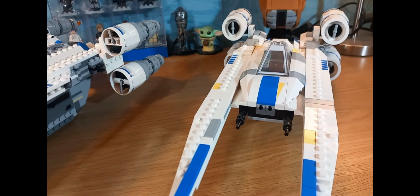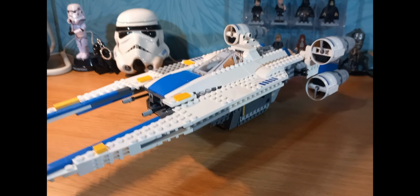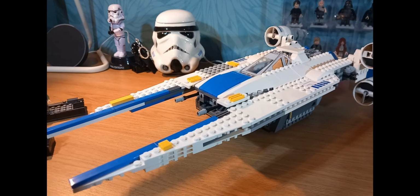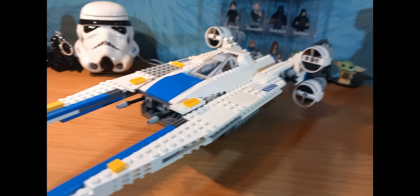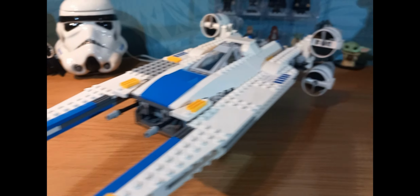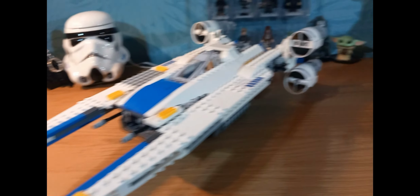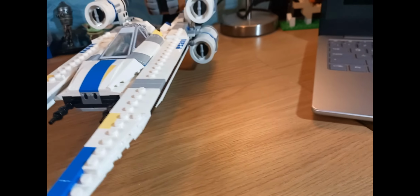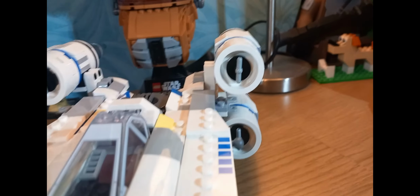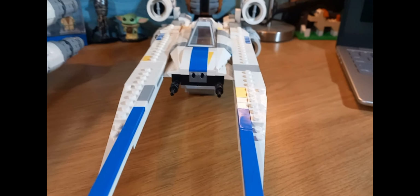And I think overall, the 2016 U-Wing definitely gets the point for accuracy, even though there are some very close things between these sets. I think not getting a sliding door and the engines being brick built really does knock it down quite a bit.